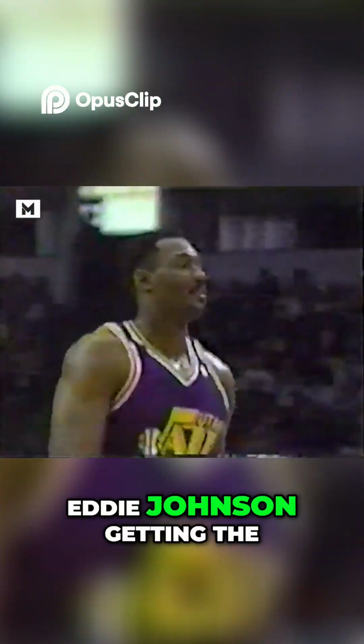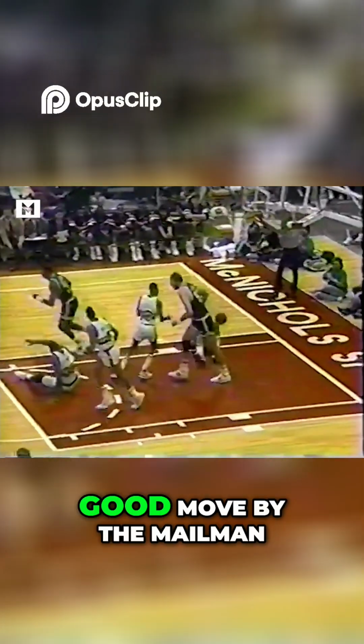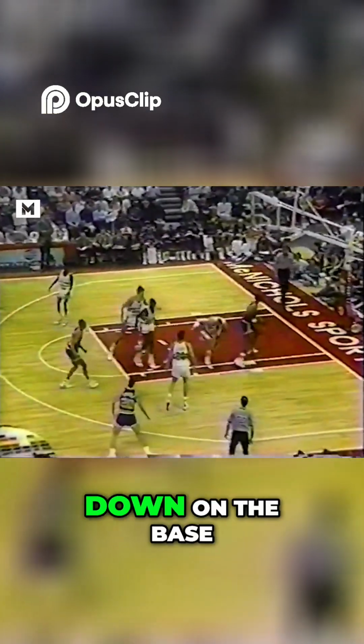What I like was Eddie Johnson got the ball and held his hands back to Stockton. Now low to Malone. Good position. Karl backs in, fake, turn left, bank it up and in. Good move out of Mailman. Front to Blue, takes the 3. Blue, one bounce, down on the base, right to Malone. Turn in and hammer. Karl Malone. Karl with only 4 points in the series.